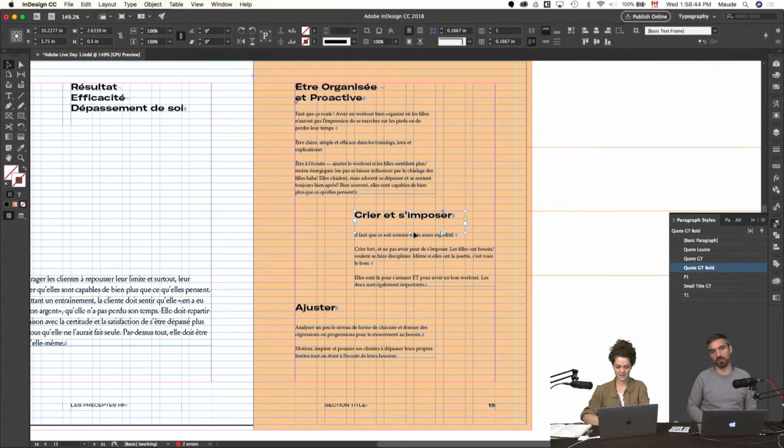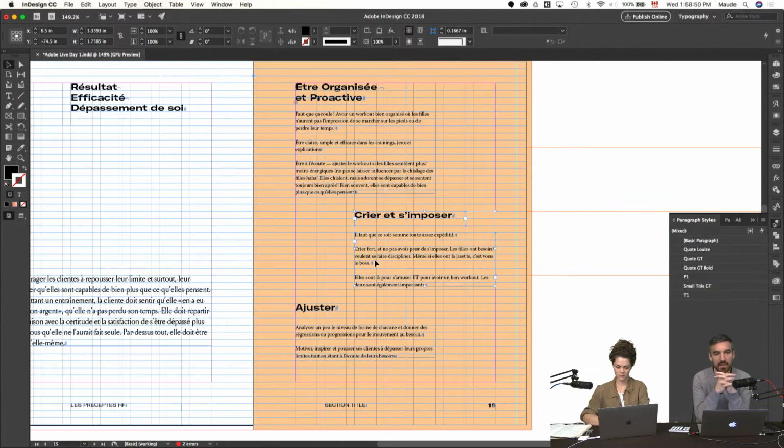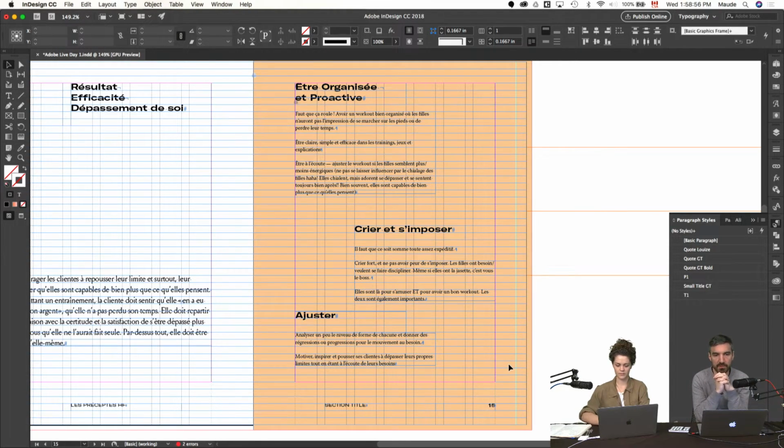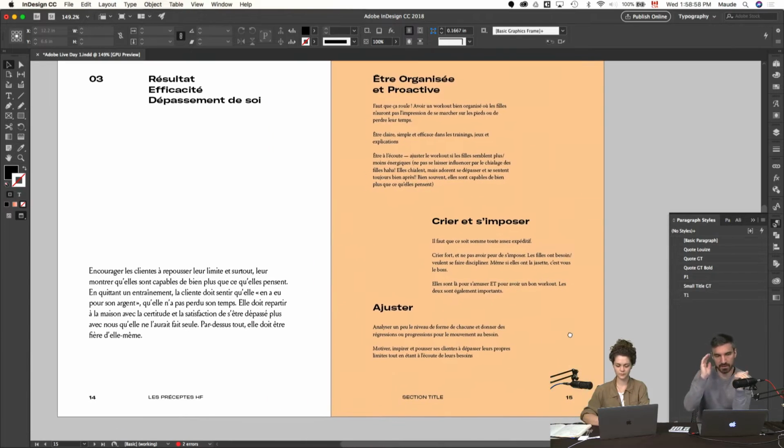You'll be able to understand how Maude is exploring the layout. She has the copy, but it's a real life example, like real copy coming from a customer. And now she's exploring the layout.